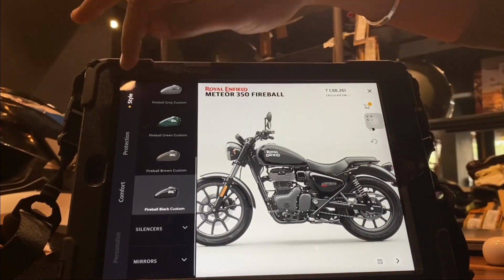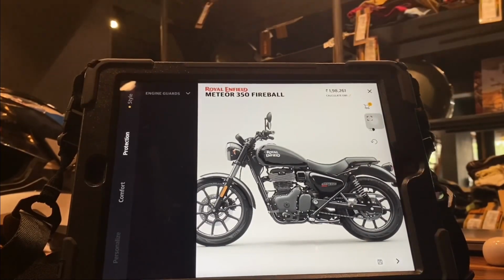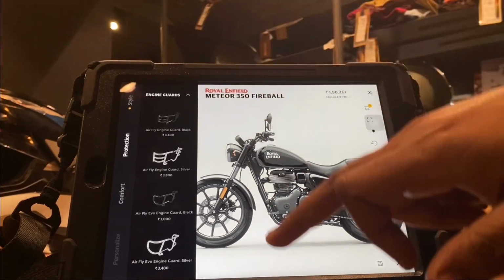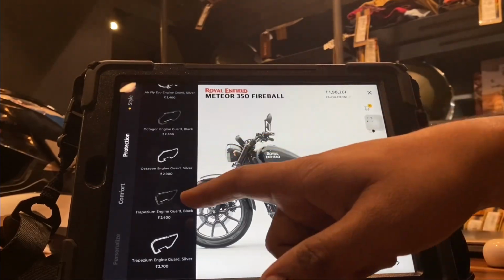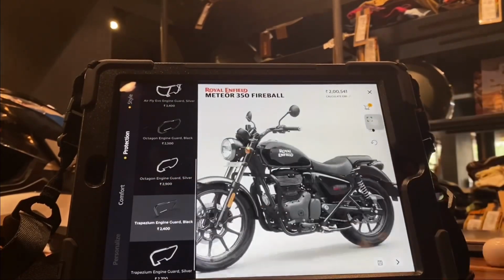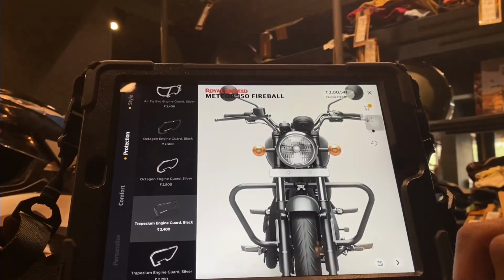Again, अगर second position पे हम जाएंगे, then this is related to your protection. So different engine guards are there. जो भी आप प्रीफर करना चाहते हो आप engine guard select कर सकते हो. You can select the engine guard also. Right. So again, this is the engine guard.